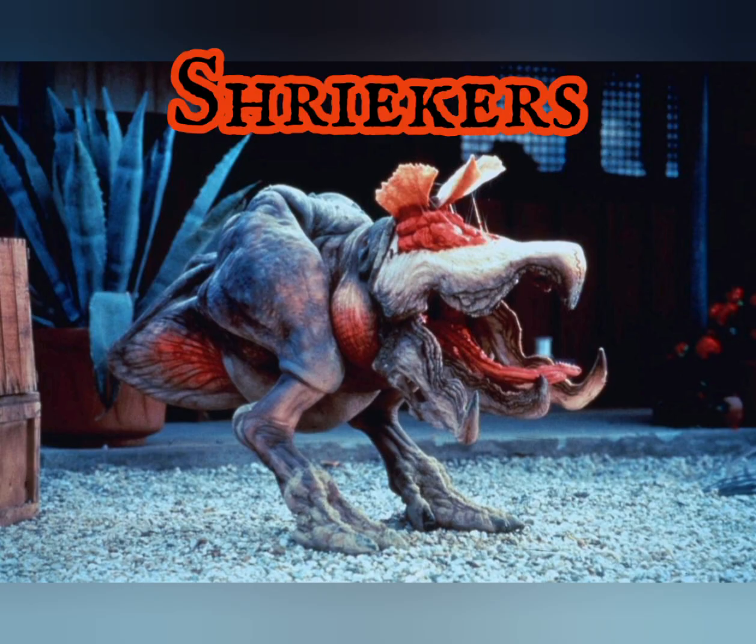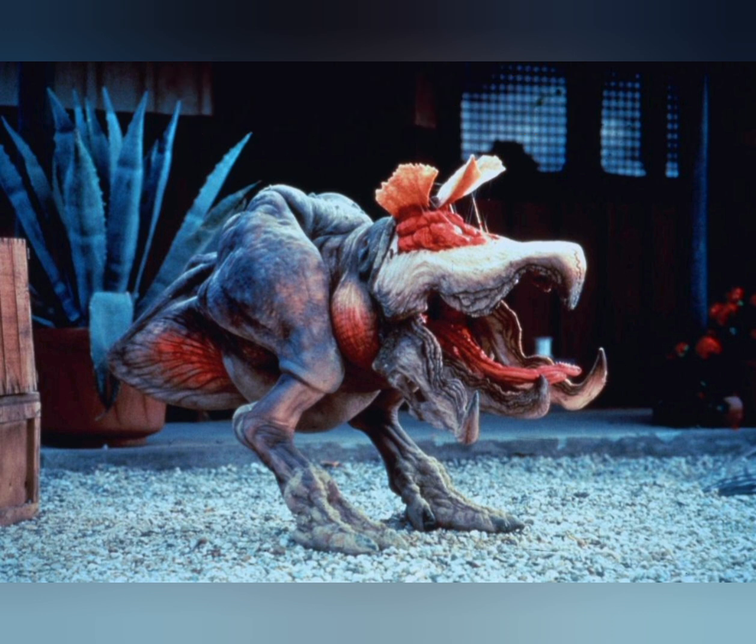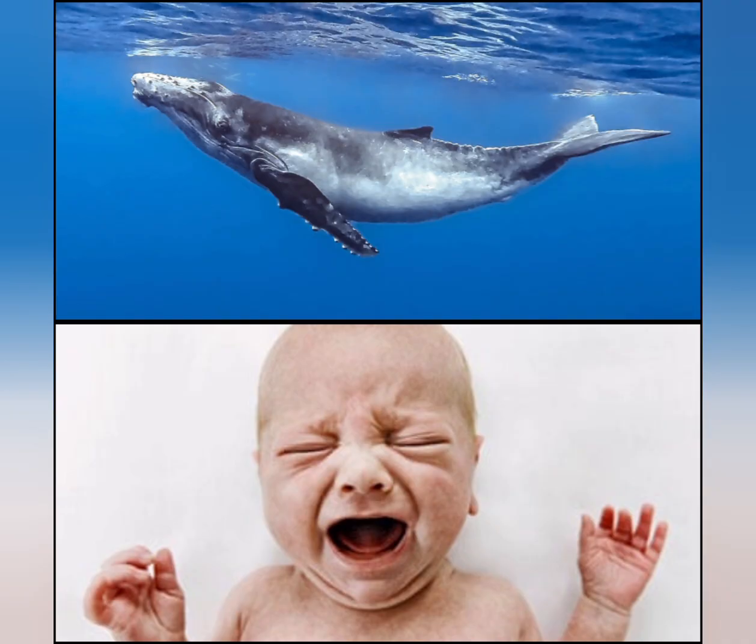The Shriekers are the new monster added into this film, but what's interesting is they never actually call them that until the third film. The name Shriekers was apparently something that the crew during this film came up with. Shriekers, by the way, required 16 puppeteers to operate. The noise that they make in the film was created by combining the sounds of a whale and a baby crying. Phil Tippett was the effects artist for this film and is responsible for creating the design of the Shriekers.